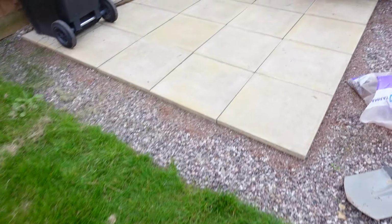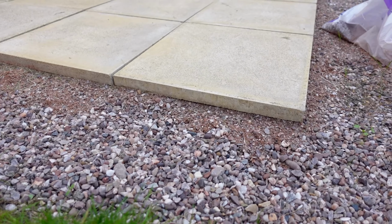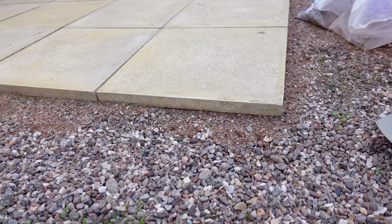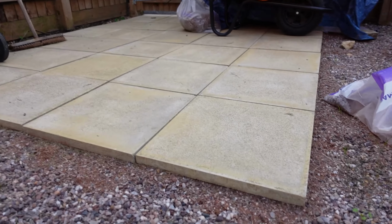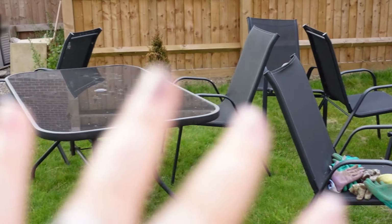I think I mentioned earlier that we weren't going to do the stones and the sand underneath, but we did decide to go ahead and do that. And I think it was probably the right choice because this is a lot more level than it would have been without them. Once that area is finished, I think it's going to look really nice.